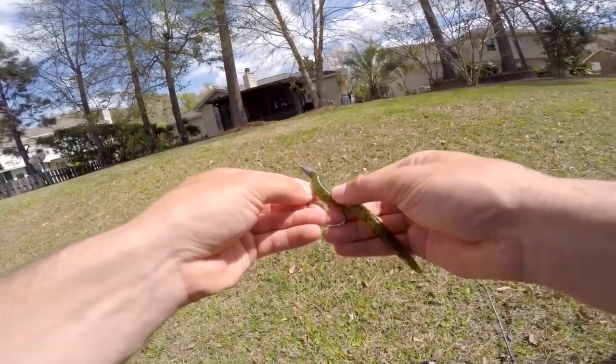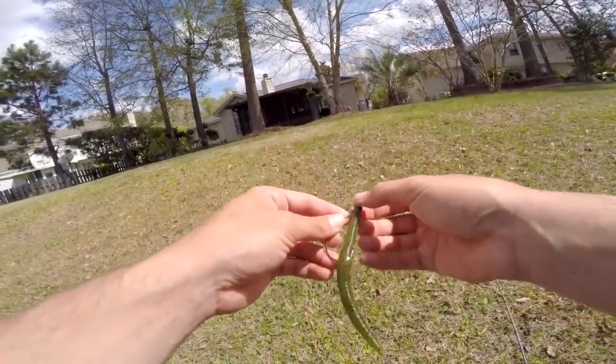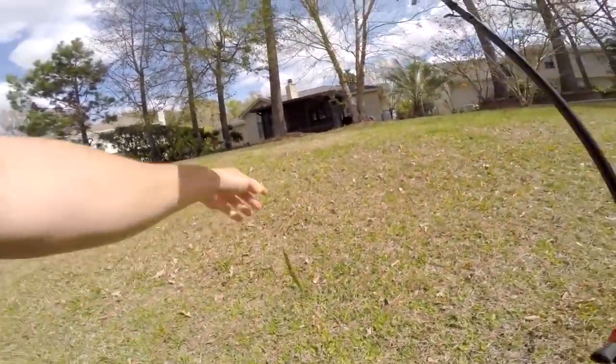Still working with the Senko and this $10 tackle box. But we're gonna do the watermelon red. And this wind is whipping, guys. Like I said, I apologize. This is just ridiculous. We're gonna have to turn our back to this.